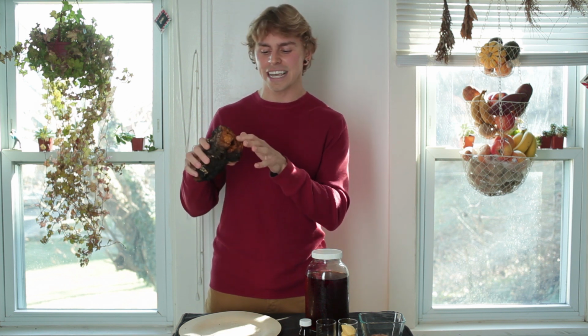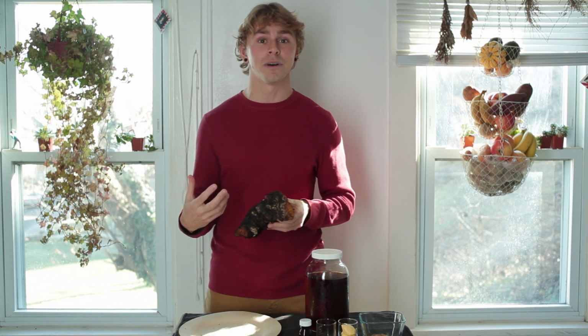Now, if you've ever seen a chaga mushroom, or if you're looking at it right now, you can tell there's two superficial parts to it. There's this outer black crust and there's this inner orange cork-like material. And they're both very medicinal, and I encourage you to use both of them in your medicines. Betulin is primarily concentrated in this outer black mass.